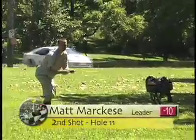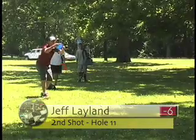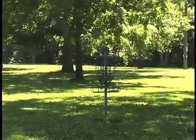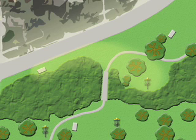Welcome back to Brookside Park, where just moments ago Matt Marquise lined up this birdie attempt. But it cuts through, and that leaves Jeff Wellin with a 35-footer for the lone birdie on the card. He cashes that one in. So now the lead card will move to the 15th.